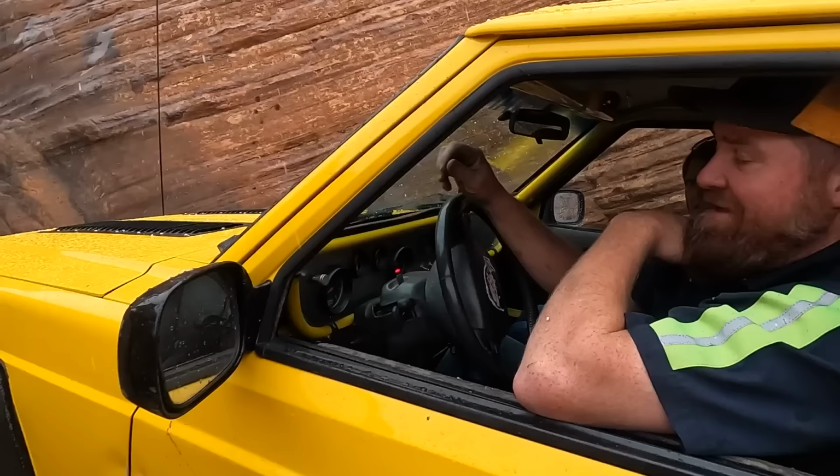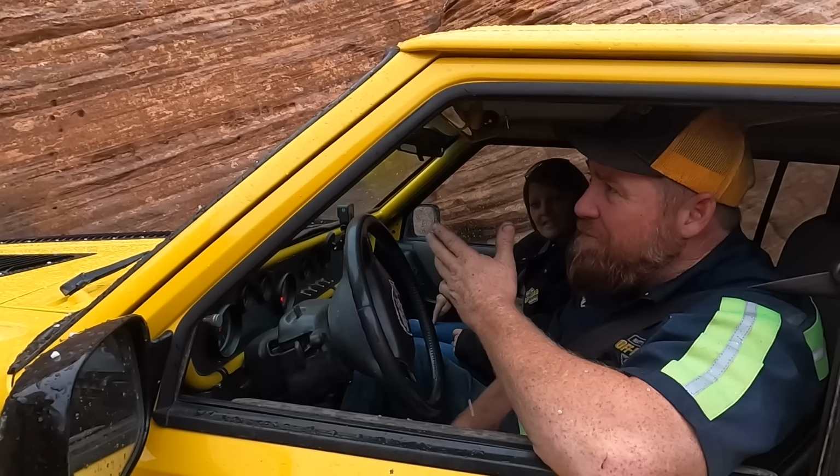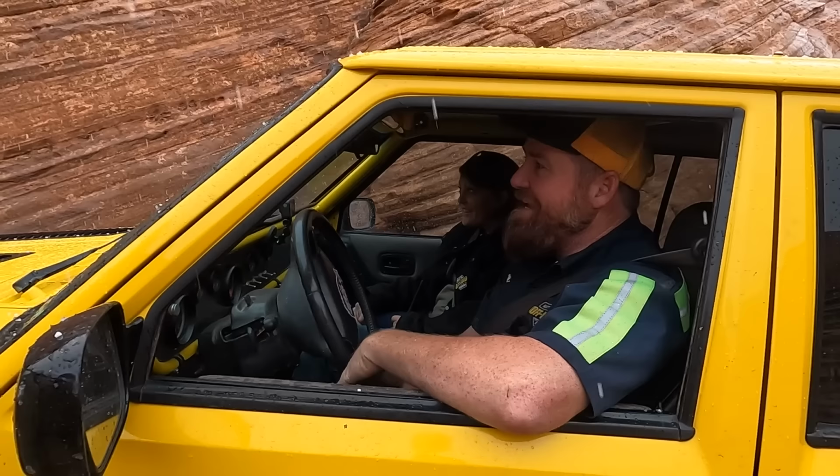All right, so a lot of you asked, did I take this up the chute for a test? So here we are at the chute. Mind you, this is the slickest conditions I've ever been in. Holly, Kevin and Brittany say they've never been when it's this slick. It's snowing, so let's do this.